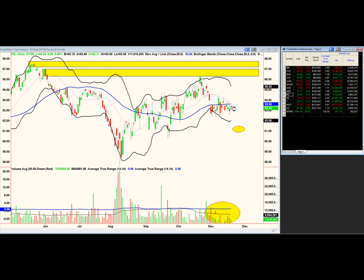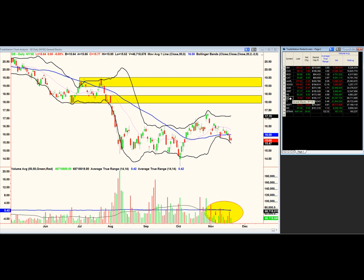We might have a little bit of an up week next week to the 50-day moving average, maybe a little bit higher, but then we're looking for that pullback to the 61.25, 61.50 area.